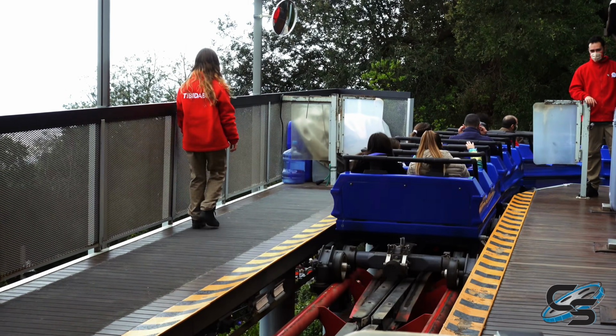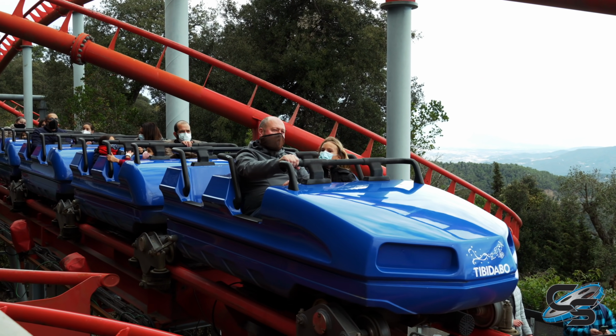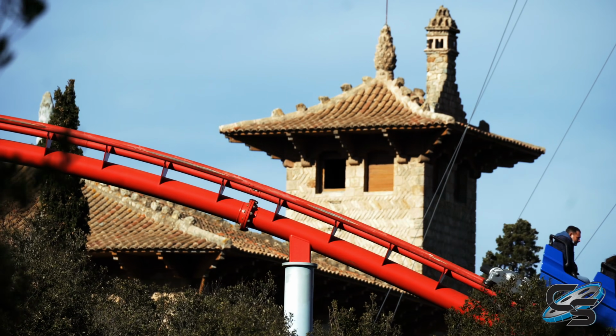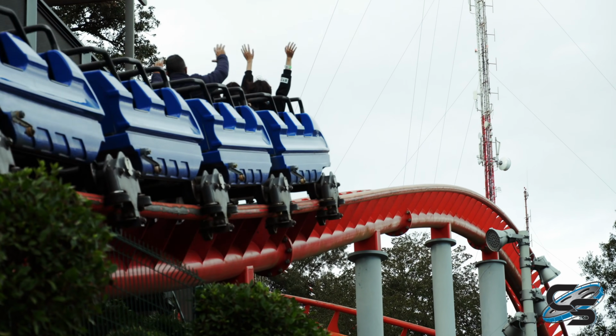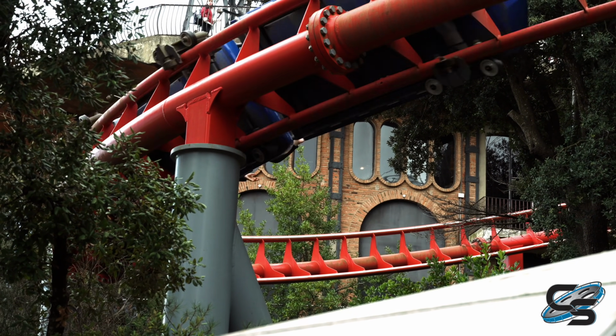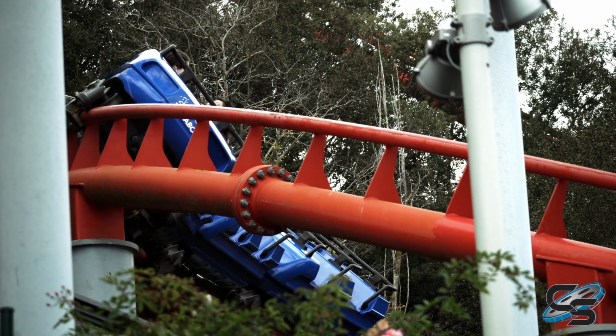There are 2 trains on this, each holding about 16 passengers. We did this a couple times, so we got a front row ride and a back row ride. I would recommend both. I wouldn't say one position was really better than the other. This roller coaster is not about the airtime at all. It focuses more on speed and turns and transitions.